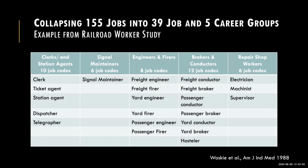So for instance, we had 5 different career groups which were useful in the analysis at one point. There were clerks and station agents who had no diesel exhaust exposure, and these are some of the titles for the 10 job codes there. Signal maintainers had very low diesel exposure, and there were 6 different job codes, whereas for engineers and firers, there were 8 different job codes. I've listed some of those. Similarly, brakers and conductors were a different group, and then there were 12 job codes and 6 job codes for the repair shop workers.